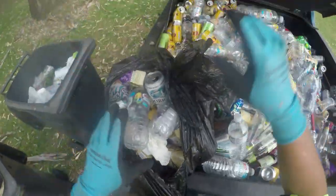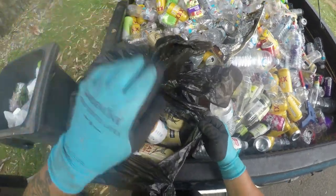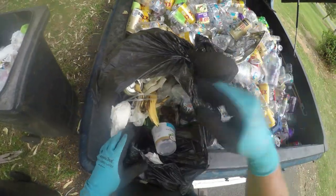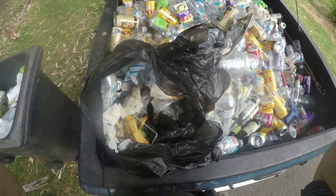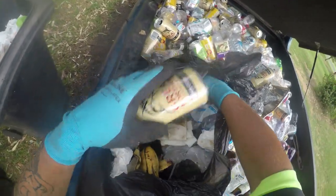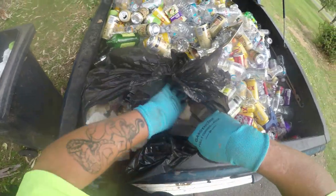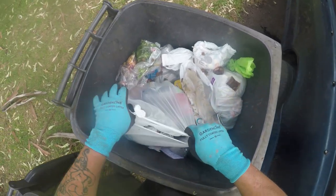Ooh, this looks alright. Don't mind it when I pop a bag open and like that. Yeehaw! Hope you all can see. I can't see the camera, that's all. There's that. Hope it's a bit better. That's that one. Phew, another bag, same.